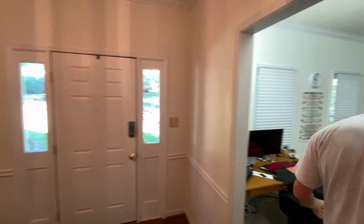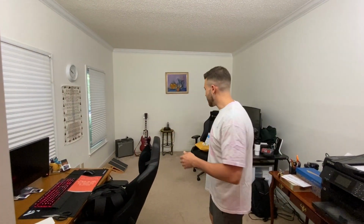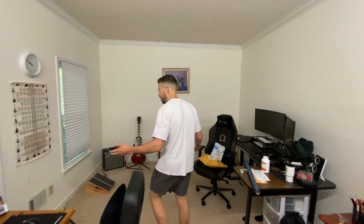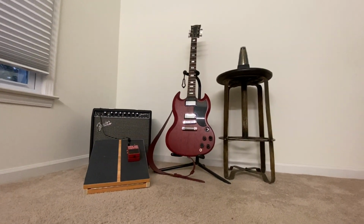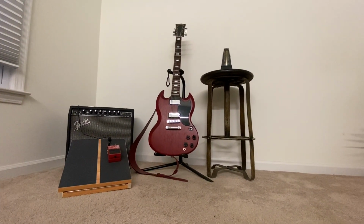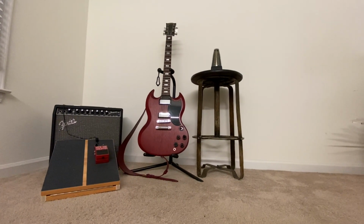This has been the work from home setup throughout the entire pandemic. Right here in this room, we've got my personal desktop, my laptop. This has been the command center for the entire bout of COVID. It's been a really nice area. I've been having tons of space, able to relax, take video calls, do everything that needs to get done in the work from home, working remotely life.